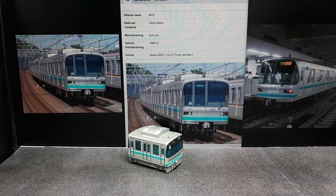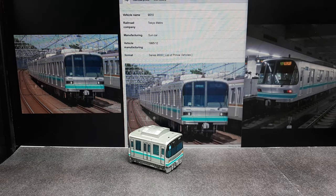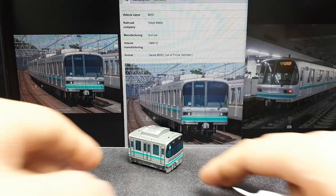This is another Choro-Q, but Choro-Q apparently makes trains as well. I don't know if I'm going to go down this rabbit hole myself, but I bought this locally. It was pretty cheap, so I figured why not? We'll give it a try, see how they look.